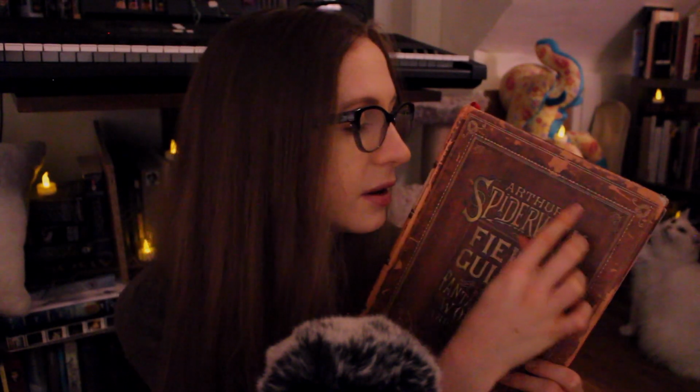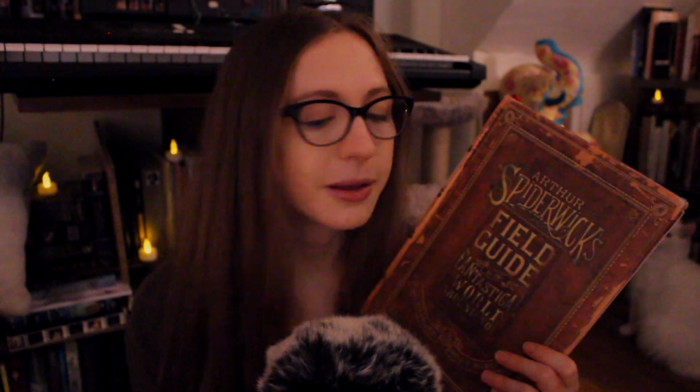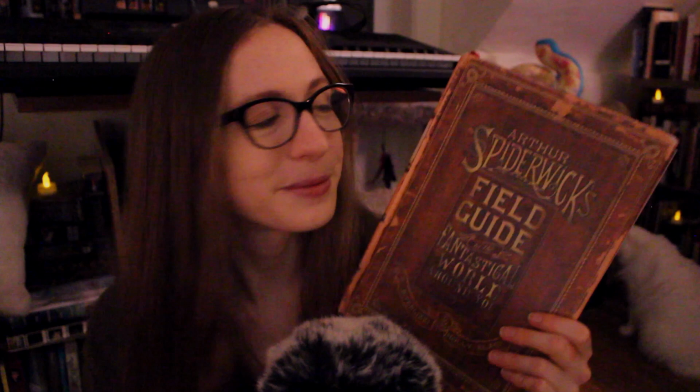When you open this book, the first thing that you see is a little square that says, "This book belongs to," and then you're supposed to fill out your name. But me being very determined to keep my immersion up, I, of course, wanted to try and fill it out with Arthur Spiderwick, but I was a child, and so my handwriting was really bad, and it looks like the handwriting of a child, and I was just always so ashamed of the way it looked.